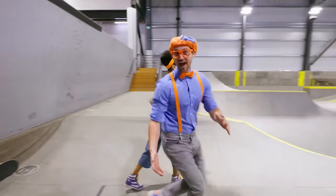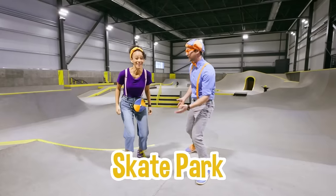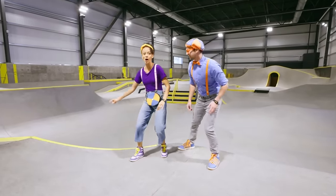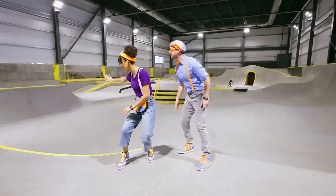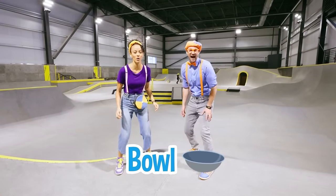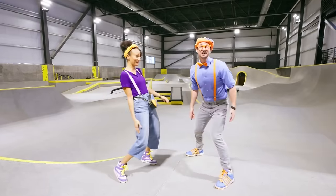Whoa! Cool! Check it out! Whoa! Look at this place! Wow! Yeah, this is a skate park! Be careful! You're on a ledge! Right there. And look, it slides all the way down! Yeah, it's like a big ramp or a bowl! Yeah, that you can go on a skateboard and slide all the way down and back up! Let's go check it out!